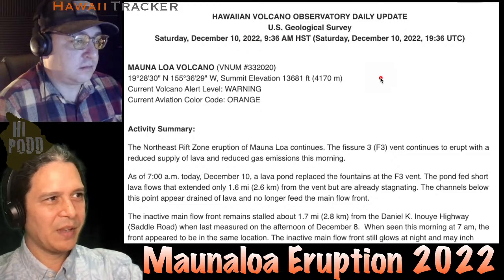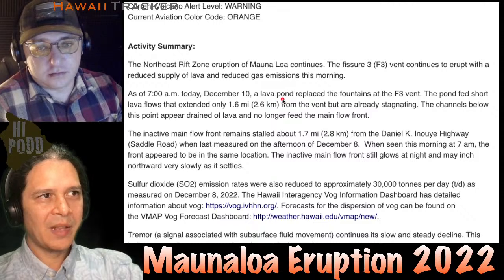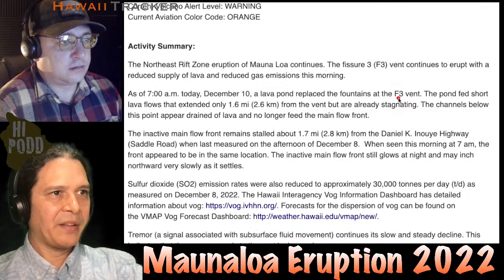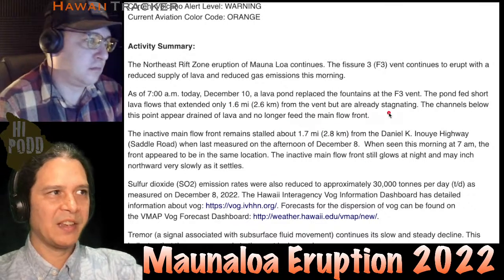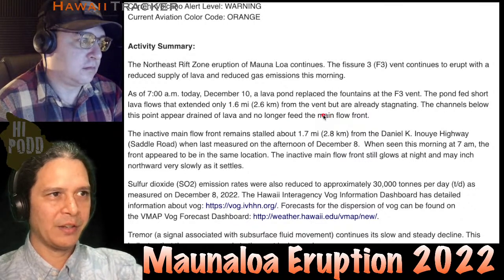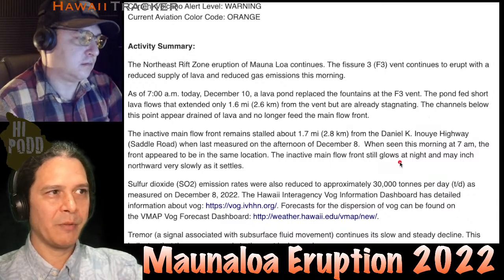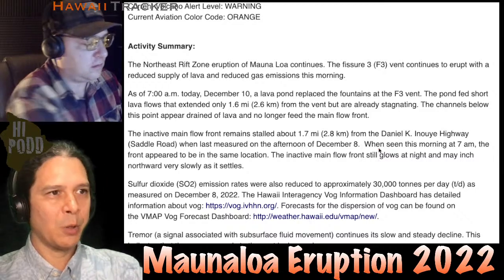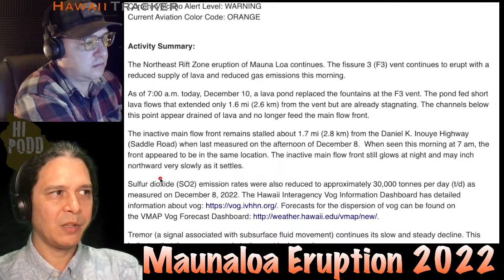The Saturday morning update noted that as of 7 a.m., December 10th, Saturday, a lava pond replaced the fountains at the Fissure 3 vent. The pond fed short flows extended only 1.6 miles from the vent, but were already stagnating. The channels below all drained. That main flow front by Daniel K. Inouye Highway, Saddle Road, remained stalled about 1.7 miles and was still settling and still glowing a little bit. An active main flow front still glows at night and may inch northward very slowly as it settles.